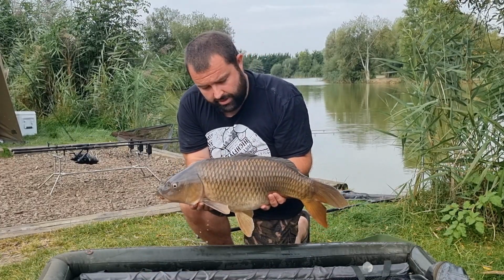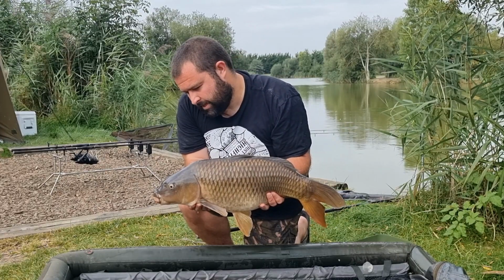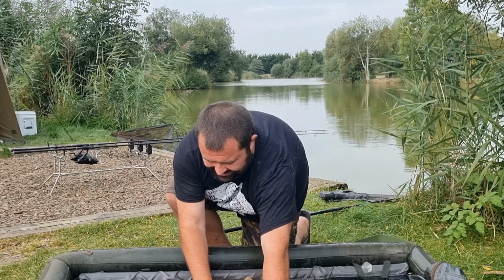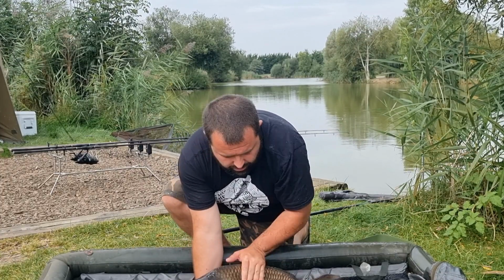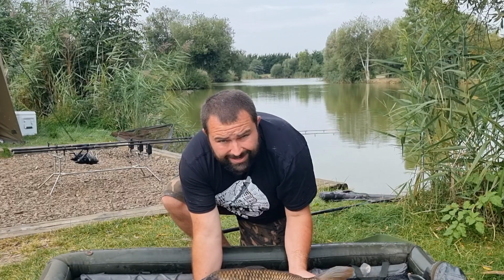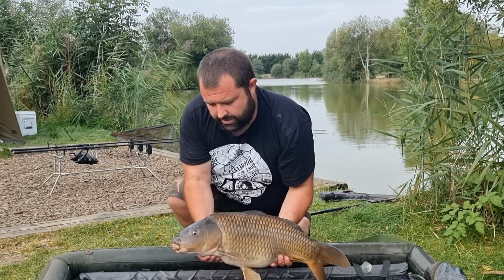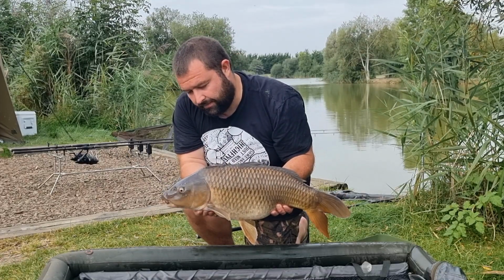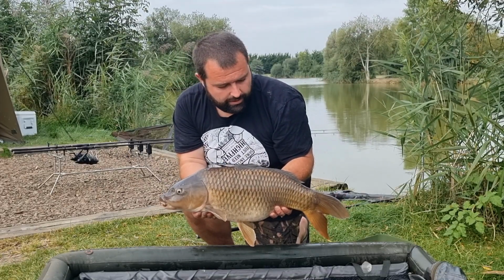12 pounds 12. Out in the middle. So what I did, I changed it to Northern Special bait over better particle, and yeah, did the trick. So yeah, happy, really happy now. I've got all 3 rods working, catching me fish.